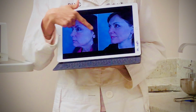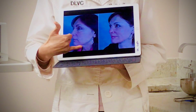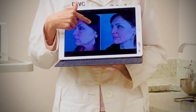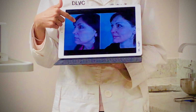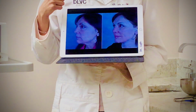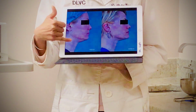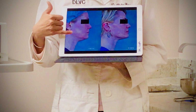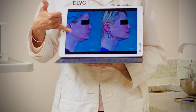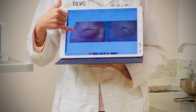Here's another example of the chin and the jawline. You can see a much straighter jawline and improvement in that sagging that starts to occur in that lower face. I think that's the number one complaint patients come to us with is, I just can't stand this neck, it's starting to show my age and the jowls. Here's another example here of submental fat, and you can see both a reduction of fat and then straightening and tightening of the jawline. You can see a much nicer shadow here to the jawline.